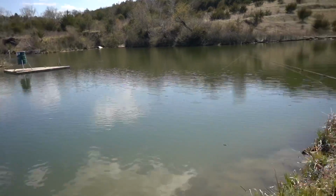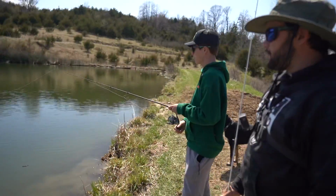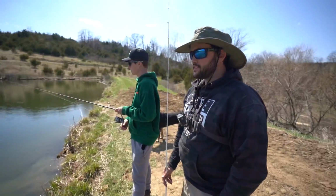Hookin's got a bite right now. This is a good sign. This is a really good sign. We just got the lines in the water. I was about to go do some bass fishing. I'm watching mine. I don't see much happening.